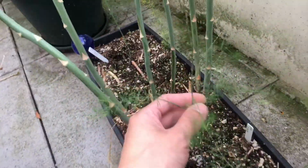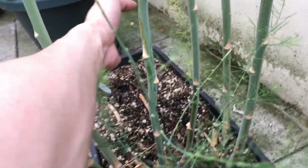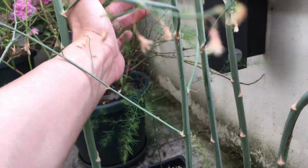The asparagus is looking good, and hopefully these two smaller ones are gonna catch up with the big ones in the center, which is probably gonna take 2 or more years, but that's fine.